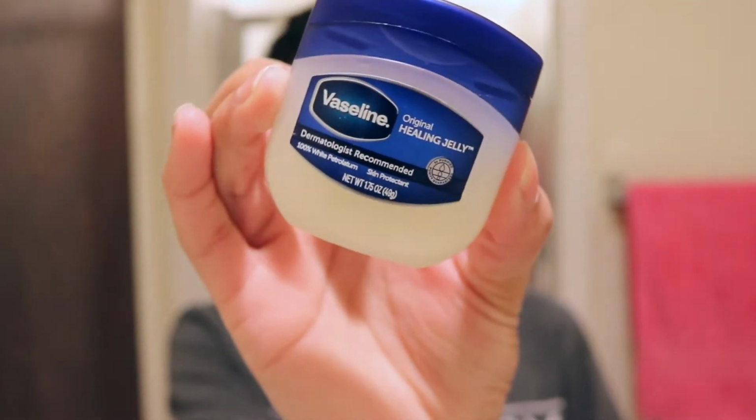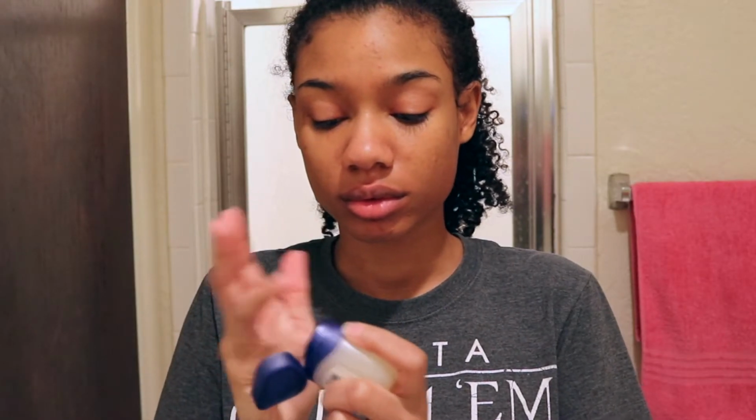Then I follow that up with some Vaseline, another classic. I will go the whole day just with Vaseline on my lips versus wearing lip gloss if I don't have to.